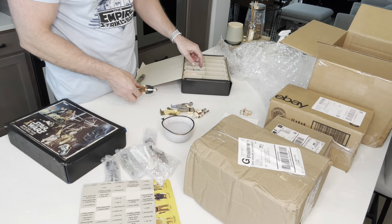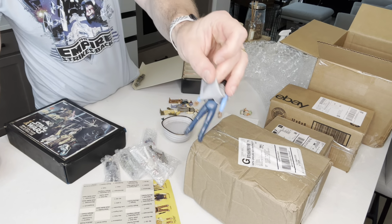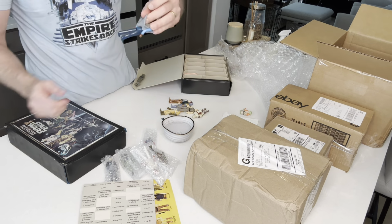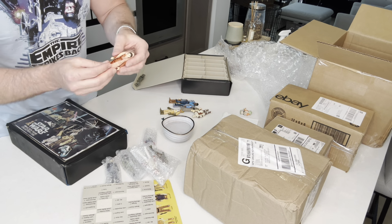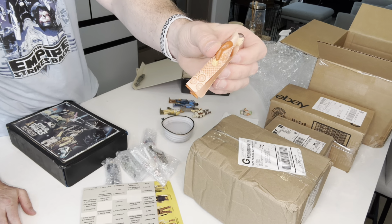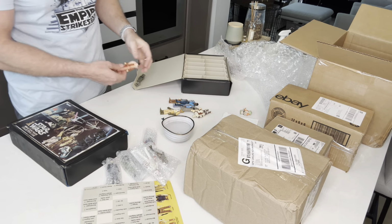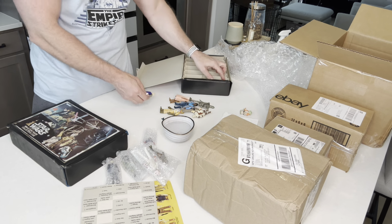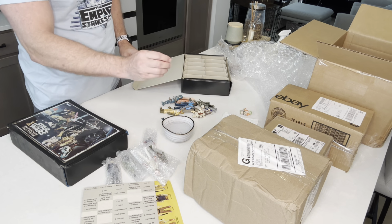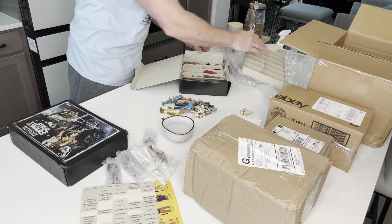Man, all these figures are in incredible condition. No rub on the butt for Lando. Bespin Leia. She is in excellent condition too. No tears in the cape. Just, it looks like a factory error on the paint on that hand, but that's about it. Always check the 21B thing. That's good. Let's open this up.